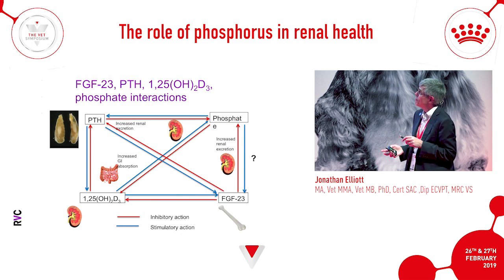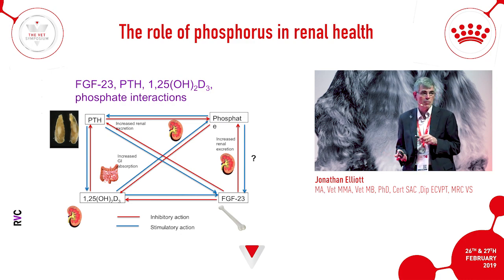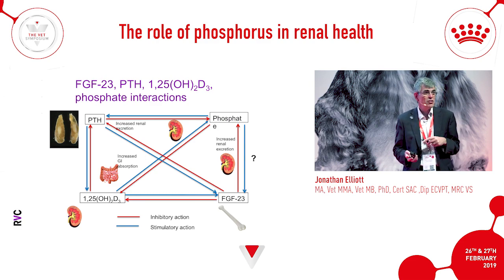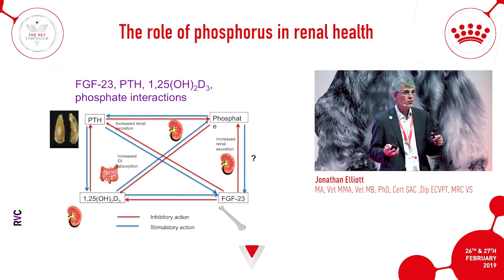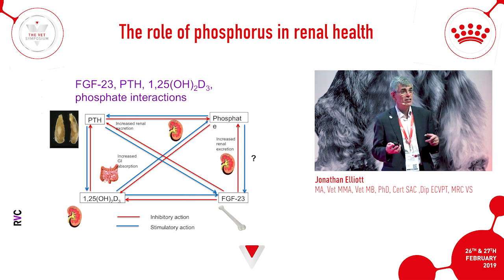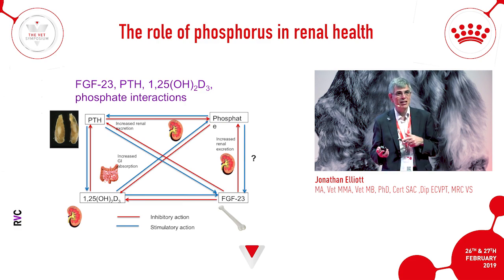Calcitriol influences the gut and the uptake of calcium and phosphate from the gut. So you can see that FGF23 has inhibitory effects on intestinal uptake of phosphate and inhibits PTH secretion, which is the thing that mobilizes phosphate from bone. So it's cutting off those two supplies, if you like, of phosphate, and it's increasing the excretion of phosphate through the kidney, provided the kidney is working correctly. And that's one of the things that limits the kidney's ability to adapt to loss of functioning nephrons when it comes to phosphate, because there are no secretory mechanisms for phosphate.